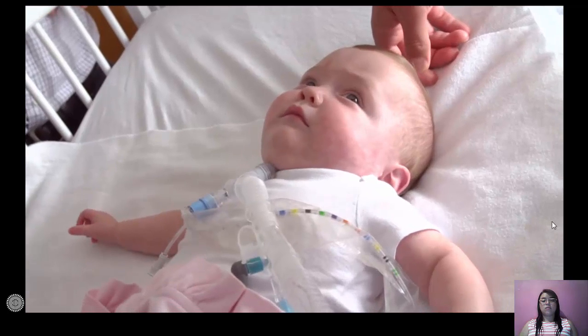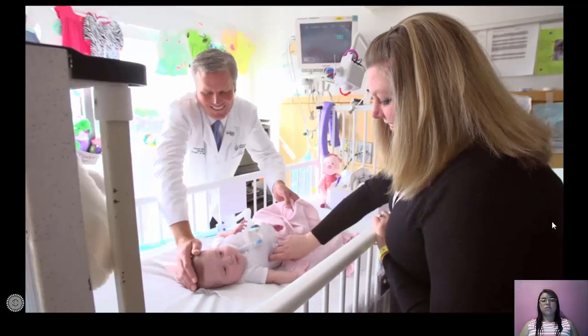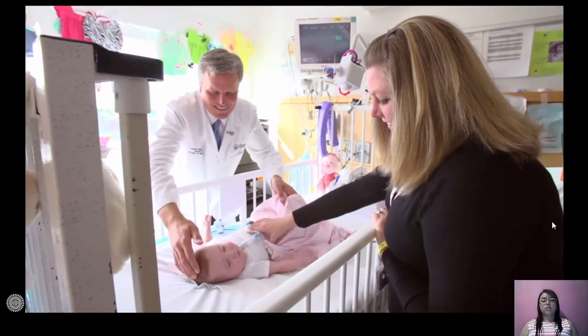We really appreciate everything they've done for us here. We'll be ready to go home when she's probably 11 months old, hopefully before her first birthday. Patients like Autumn often have to spend months to even a year or more in the hospital. That's time well spent, because what it does is lay the foundation for a normal childhood and a normal adulthood.